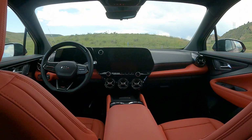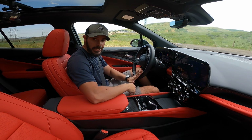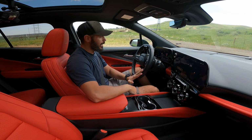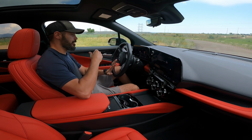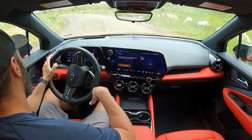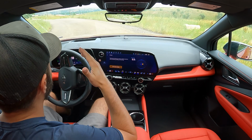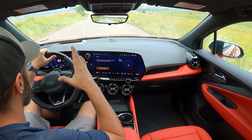beast for a drive. Alrighty, guys, 615 horsepower, 650 pound-feet of torque in this Blazer SS EV. Let's take it for a drive. Let me show you just how quick this is. You got 0 to 60 in about 3.4 seconds. Range is, I would say, decent. It's not the best. About 303 miles of range with this vehicle.